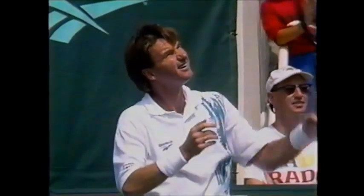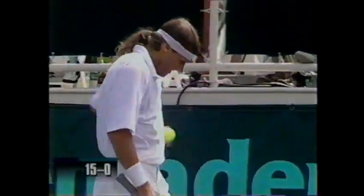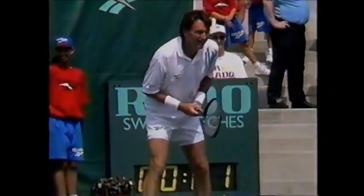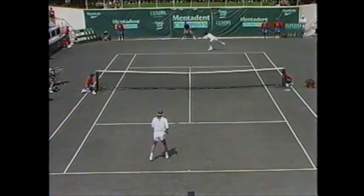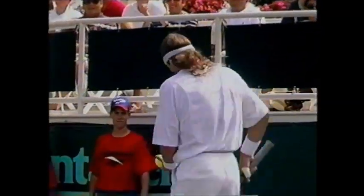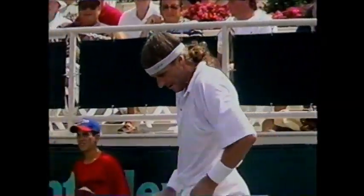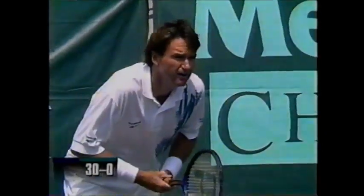As much as 15 to 20 miles per hour of wind is affecting the flight of the ball. This is about a 3-club wind today. Jimmy's telling Bjorn to club it up. 3 clubs on the wind today. And ace number 1. It hit the line, and boy, on these clay court lines, if you hit the line, it skids. It goes so fast.